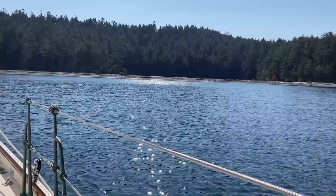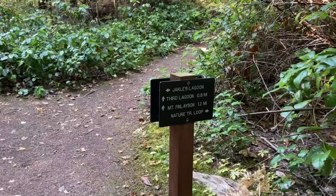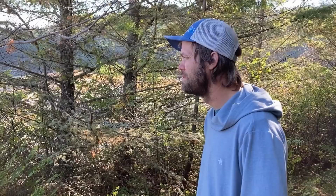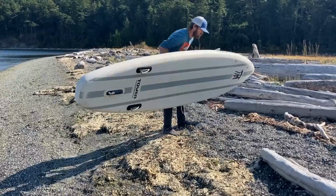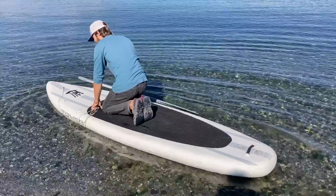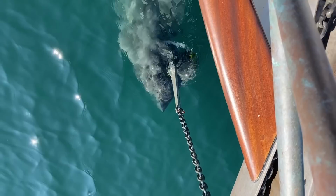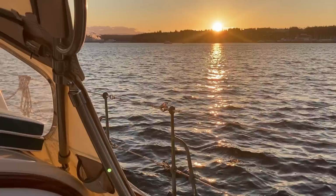Peaceful and gorgeous anchorage. We are going to hike up Mount Finlayson, which is that way. I'm just trying to imagine what it would be like to see Duracell out there at the anchor. It feels so far off, like it's a whole different phase of the Duracell adventure. Mm-hmm. We made it back to Port Townsend by sunset.